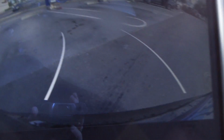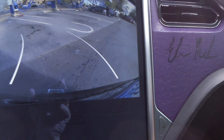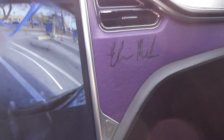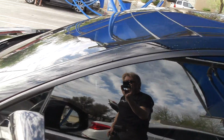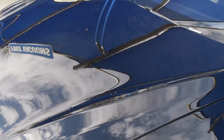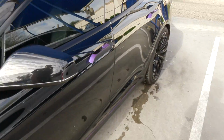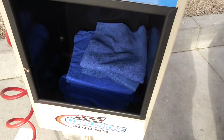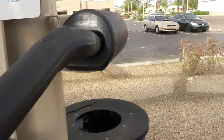And then you see also here already the drips, and that's what you want to avoid a little bit. So even when you think there are still drips on it, that's what you want to remove, those drips. Otherwise there are staying spots. And here are clean towels for use, and return towels, and for sure the vacuum.